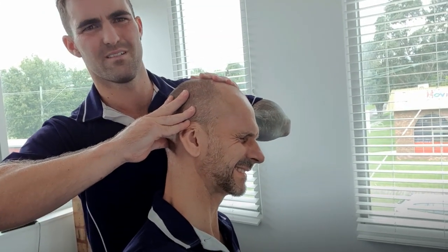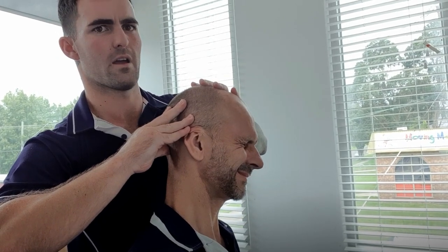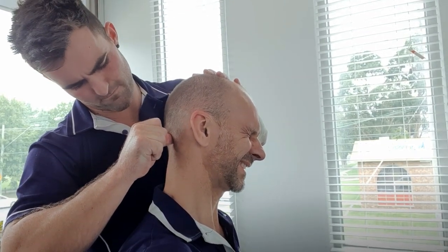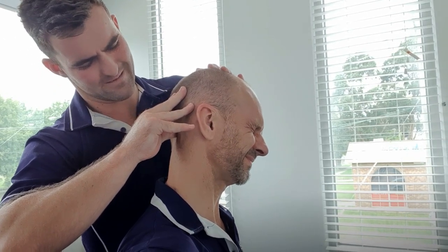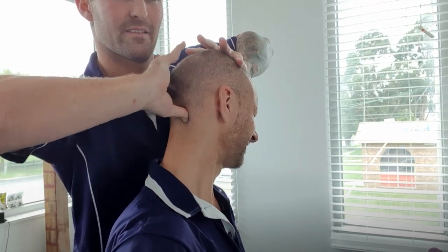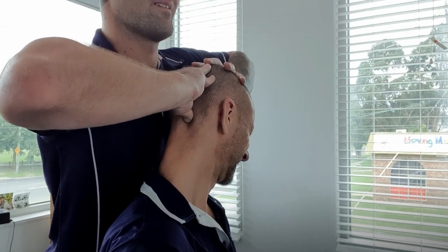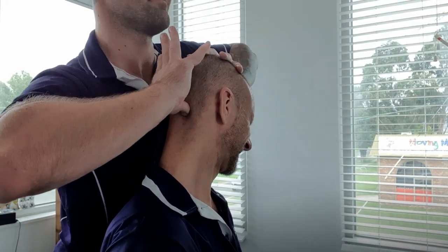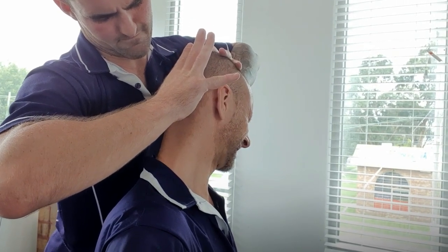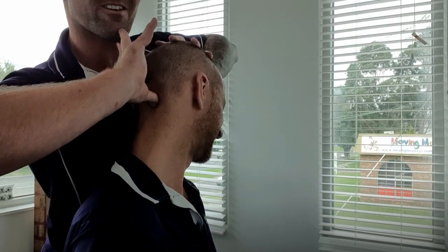I'm going to start on the skull, get that connection first, slowly sink in, supporting my head with your hand, and then coming up and pinning these little points right up under the bottom. There's a good angle. And scraping it down. Ooh, a bit more in there. Yeah, I feel that. Oh, money in there, man. Money in there. Right in there.